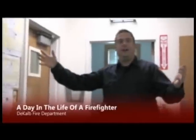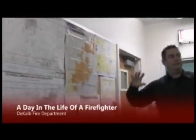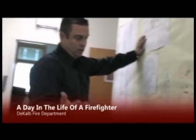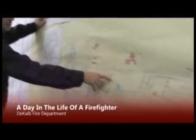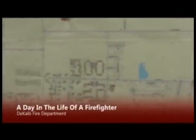And in this hallway here, this is our map hallway, and this is actually a pretty important part. Right here, this is our district that we cover. So if we end up getting a call or a tone out, we'll be able to come here, not only find where the particular road is, but I don't know if you can see it, there's some numbers on here. These are the actual physical addresses.